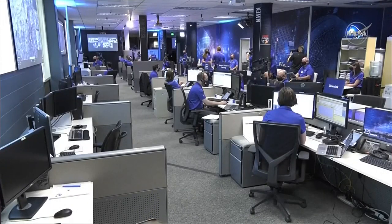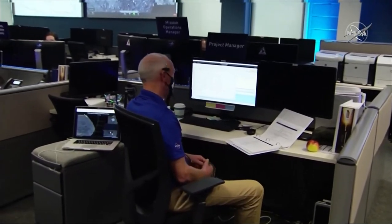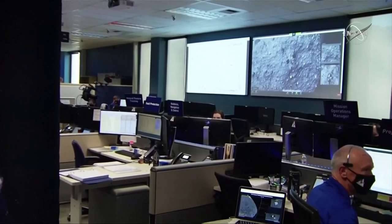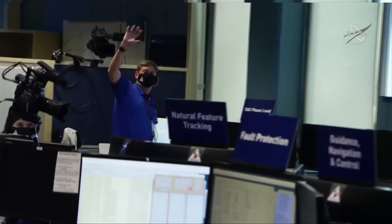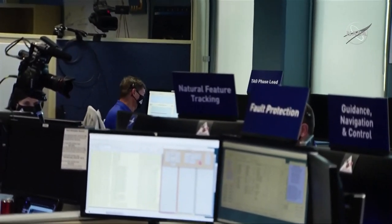Yeah, absolutely. So this is the amazing OSIRIS-REx team. You can see all of our subsystems here on console monitoring their telemetry. Like you mentioned, we can't have everybody in here. We do have many team members supporting from other conference rooms in the building and some even from home. So let's talk about a couple of the positions we have in the room. In the back corner over there is Dale Howell. Dale is our TAG phase lead. You've been hearing his voice calling out events as they complete on board the spacecraft.